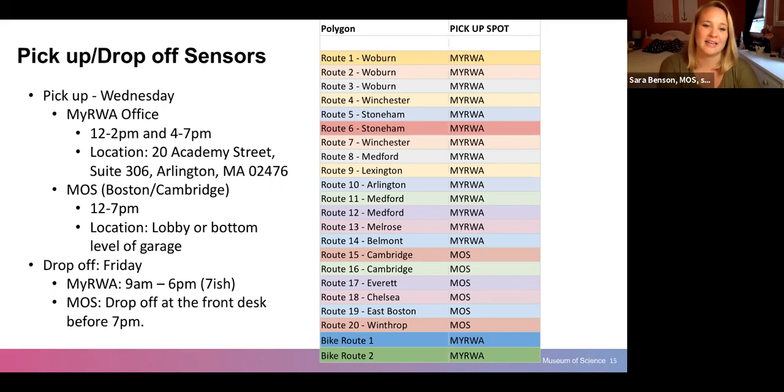That is located on the Boston-Cambridge line at One Science Park. You can pick that up on Wednesday from 12 to 7 p.m., either in the lobby or on the bottom level of the garage. If you're driving, the bottom level of the garage is probably much easier than the lobby. You're able to just grab the ticket to go into the parking garage, stay on the bottom level, don't go up, do a nice little circle, and then I'll give you the phone number to call to pick up the sensor. If you're in the parking garage for less than 30 minutes, it is free, so you just put your ticket back in and then you're able to go out.